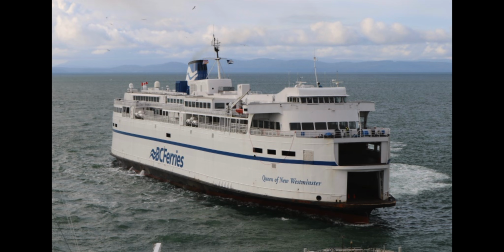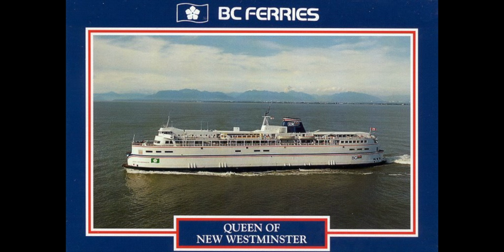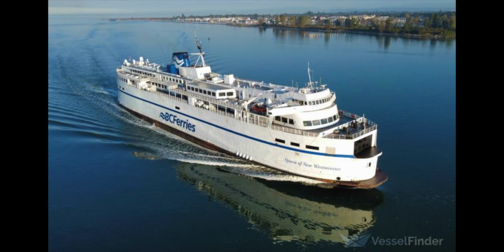The New Westminster did not originally look like this. It was built in 1964, and over the years, had many renovations. She was renovated in 1973, 1991, and 2007. She also has had her fair share of incidents, like for example, when she was departing while vehicle loading was still in process, so a car fell into the water but 2 people in there were rescued. Another incident occurred when a van fell from the top deck of the ship down to the bottom, then eventually fell into the water, killing all 6 people on board.